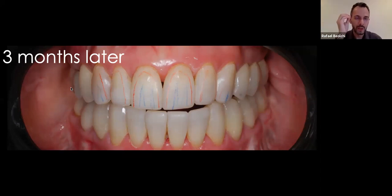First one, scalpel. I use the scalpel as we use the Le Cron when doing the wax up. I love the 15 blade and the 12C blade. The 12C blade, I'm going to work on proximals. The 15 blade, I'm going to work also on proximals, but more incisal. 12C, more cervical. What I'm going to do with the scalpel is the rough edges. I'm going to start drawing where I want the lines, where I want the angles, where I want the flat areas. Literally, I'm sculpting the composite as we do with wax.